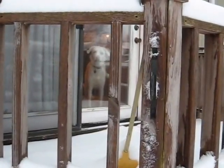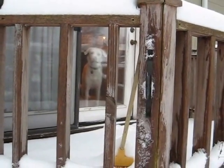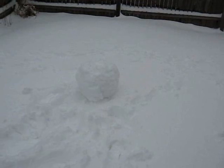She is curious, and I think she'd like to come outside, which she shall do in just a moment. In the meantime, it's good packing here. Got ourselves a good base to our snowman already. We'll make it a little bit bigger, just to give you some perspective here. There we are.